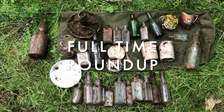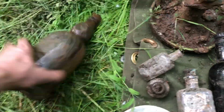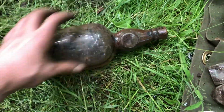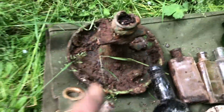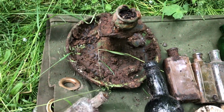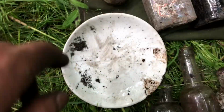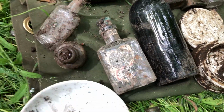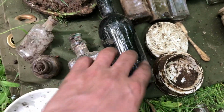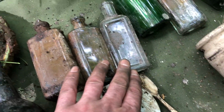Full-time roundup. What a haul. Right, so we'll start with this. It's just a great big clear glass bottle. Had some sort of, I suppose it's meant to be a seal on it, but it's not. Got that, which I'm going to chuck away, I think. It's just too far gone. Wee bottles, ink, plate for Sarah, that perfume bottle, which has still got the stopper in it and a label on it. Just a big 3-part mould bottle. One, two Edinburgh Chemist bottles.